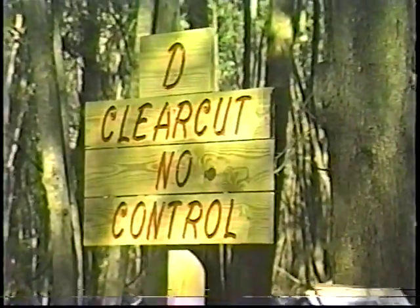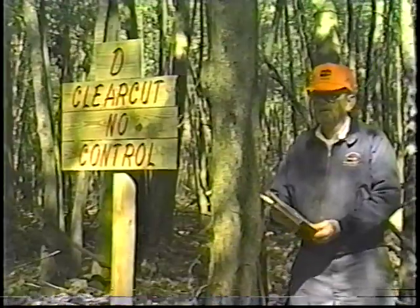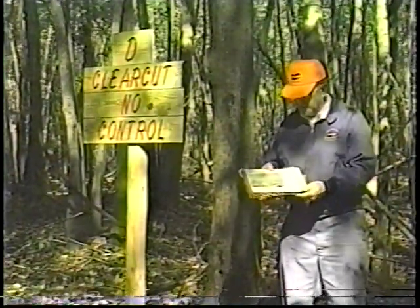All right, this is Block D, which is a clear cut without controlling the residuals. Now, what are residuals? Look at this photograph here of what it looked like right after it was cut in 1969, and you'll notice that there are a lot of small trees standing there. Those are trees less than 6 inches diameter. They weren't merchantable. And those trees are residuals. That's what residuals are, the trees that you leave here after a cut.